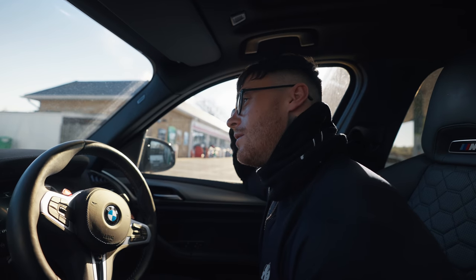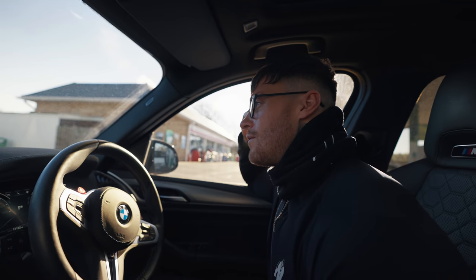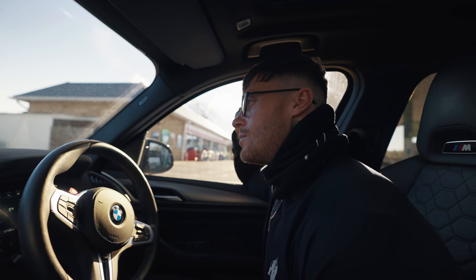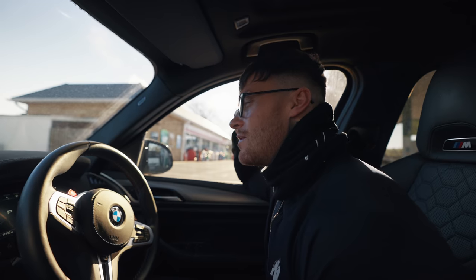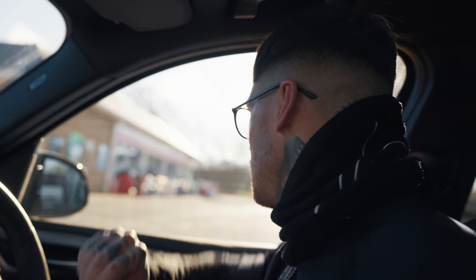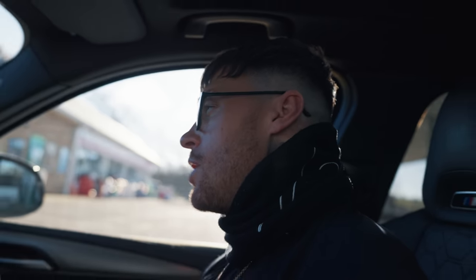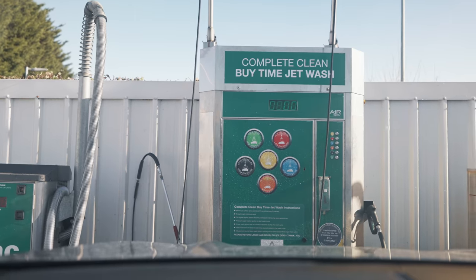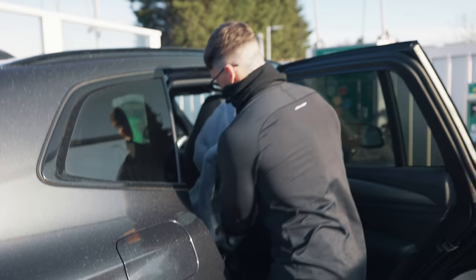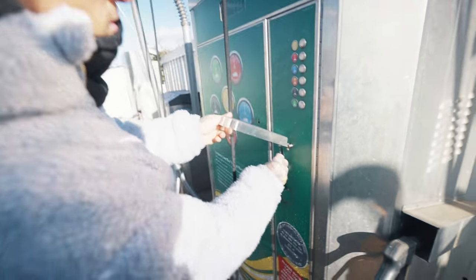But yeah, I'm going to wash this car because it's absolutely filthy. Like I said, I don't think I've washed it since about 2 weeks ago, but we've had some bad weather. So it's very dirty at the moment, I just have to get it washed. Nothing special, just a quick soap and spray. £2.